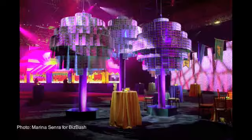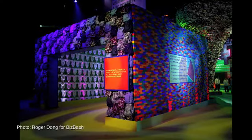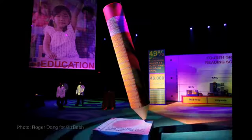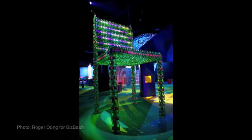Installations made of donated office supplies, clothing, and food comprised the decor in 2008. Stark and Atomic Design created a structure made from backpacks, baby onesies, and Lego-like blocks, a giant pencil sculpture made of actual pencils, and an oversized chair made of 2,000 water bottles. All the installations were disassembled and the items were donated after the event.